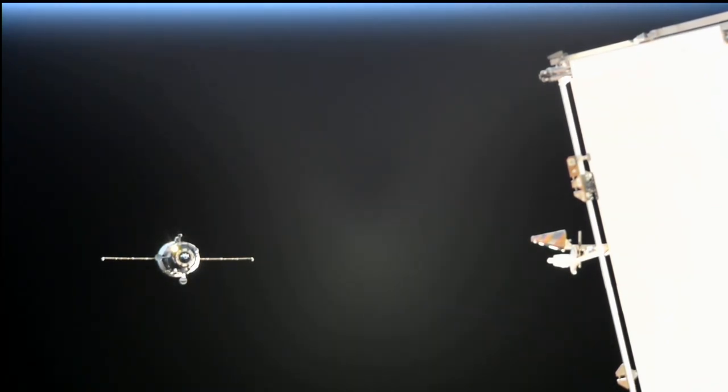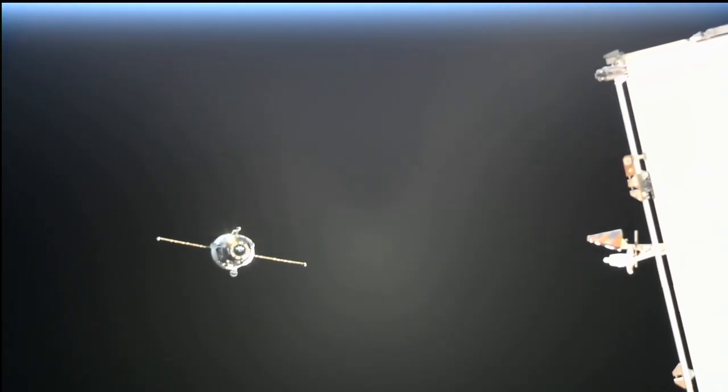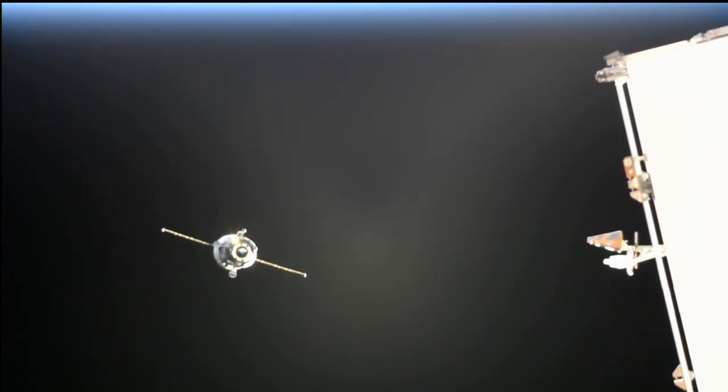And the Progress is now reported to be perfectly aligned with the docking port at the aft end of Zvezda. You can see jet firings as the Progress automatically maneuvers itself to the proper alignment for the start of just a few seconds worth of station keeping. That'll be coming up momentarily.